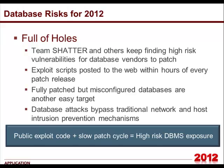So when you start to add this stuff together, we've got publicly available exploit code that gets posted almost immediately after vulnerabilities are patched. Combine that with the slow patch cycle that we see out there in the market. Most organizations take 6 to 9 months to patch a production database. That leads to some incredibly high-risk DBMS exposures.